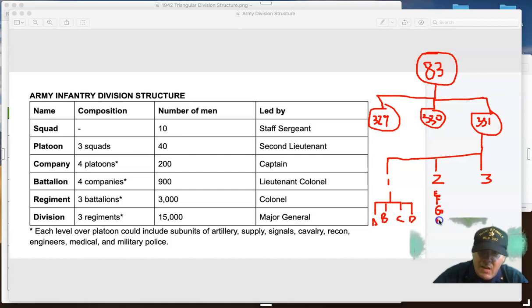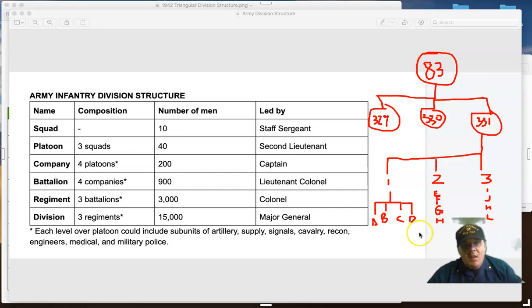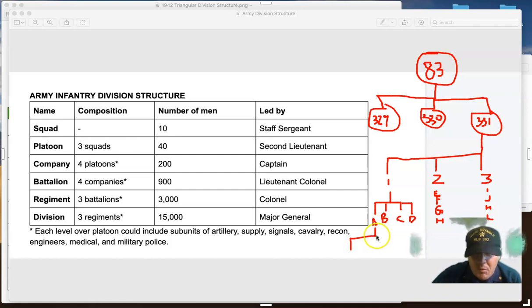oh man, what comes next? H, this is why I can't get promoted. 3rd Battalion, I, J, K, L. All right, so then each of these companies got four platoons. They got numbers, 1st Platoon, 2nd Platoon, 3rd Platoon, 4th Platoon, and each one of them is made up of squads.